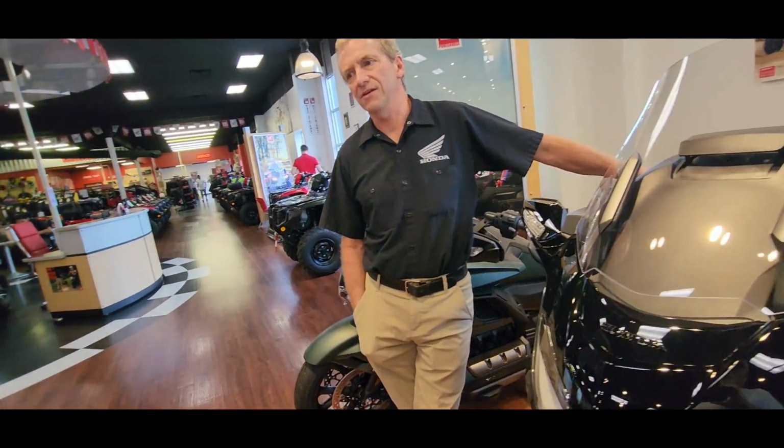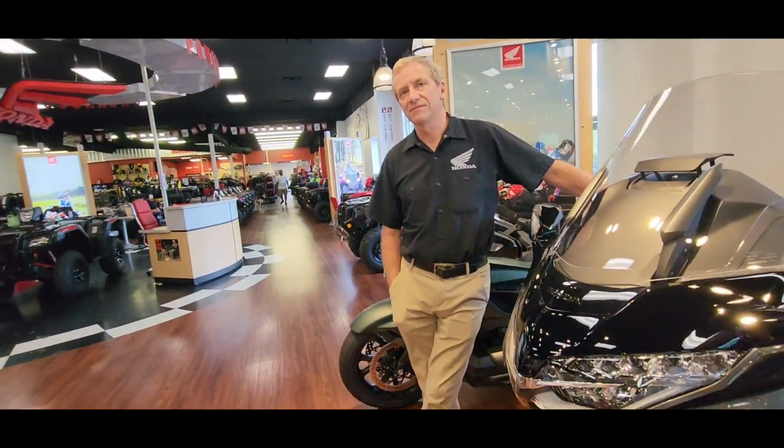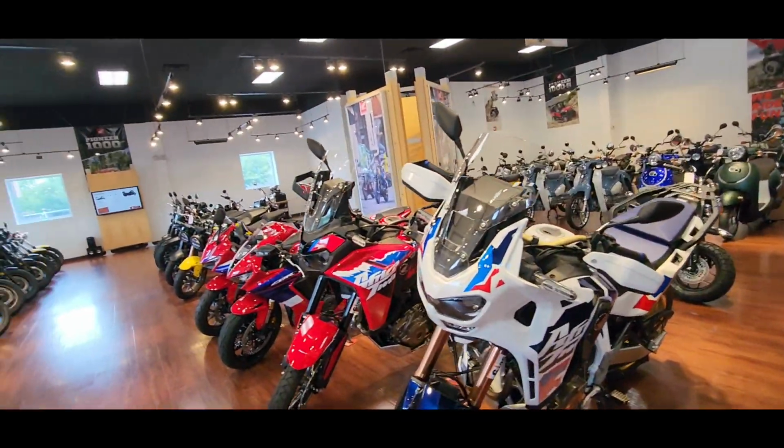Honda's really good about usually having batteries in these bikes that are charged. But Indian, even Harley, have had a lot of problems with that. And the more technology you have on a bike, the more it draws the battery down as well.